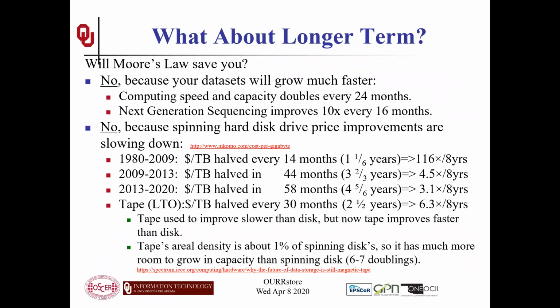Okay, well, what about Moore's Law? Doesn't Moore's Law help? Well, no, and no in two directions. The first direction is Moore's Law says computing speed and capacity doubles every 24 months. The problem is the data sets are growing faster than that. If you are, for example, in the next generation sequencing business, and if you're in the cyber infrastructure business, some of your users are in the next generation sequencing business, the improvement in next generation sequencing is a factor of 10 every 16 months. It's unreal.